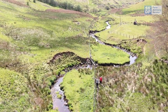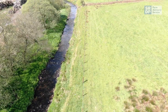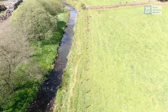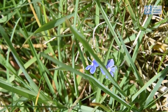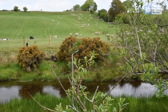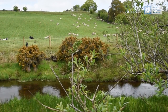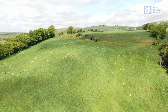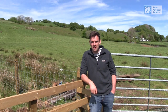Behind me we've got a 300 metre length of fence that's been installed to create a 6 metre wide water margin. Initially it's for diffuse pollution to create a buffer strip, but it'll also have significant biodiversity benefits as well. We're going to install a new solar powered water system here as well, and that will supply water to each of these individual fields. We've also put an electric wire on the top of each of the fences, which then allows us to run poly wires and subdivide each of the paddocks to improve our grazing management.